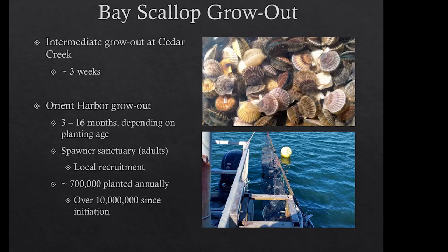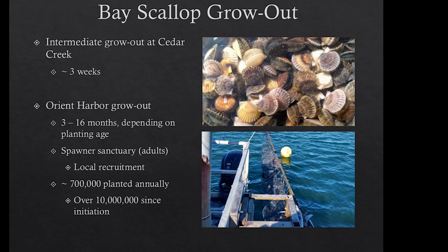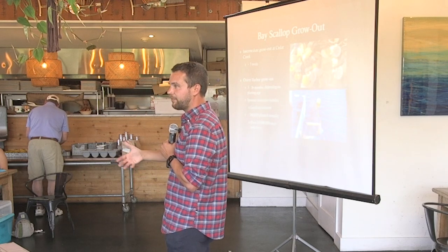So the closer the scallops are to each other, the more successful their cross-fertilization will be. So these nets, not only do they provide protection from predation, but they also ensure that these scallops out there are close to each other, helping enhance fertilization and successful recruitment. And when they're out there, they're spawning and they're producing larval scallops. Those scallops settle, and it helps with local recruitment. Also, the juvenile scallops we plant in the first year also help with that recruitment as well.